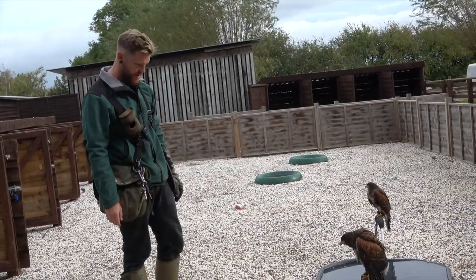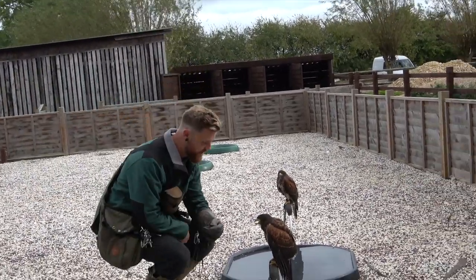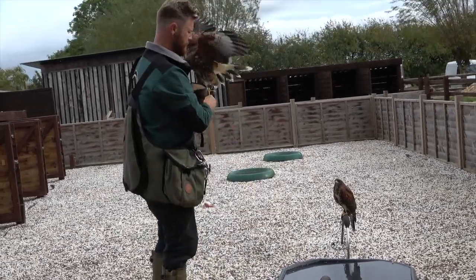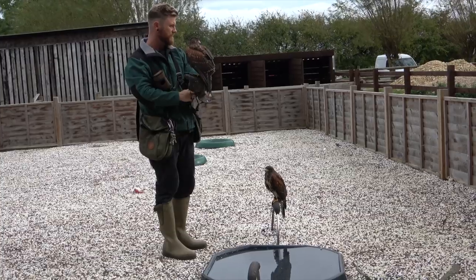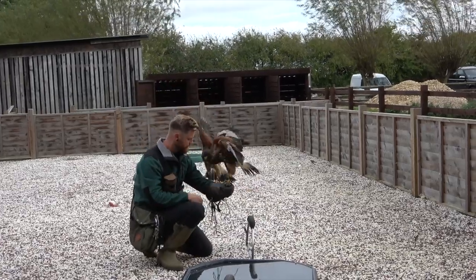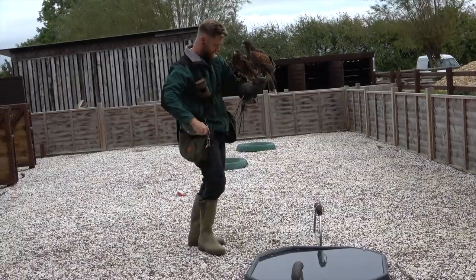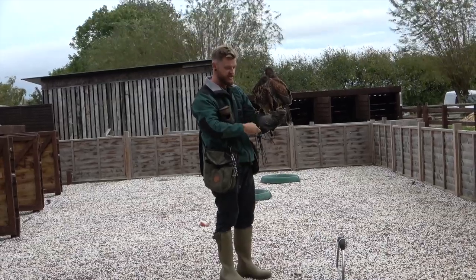Okay, so here they are, here are the boys. That's John, that's Wick. We're just gonna get them all sorted out. Come on then, buddy. Come on, this is fun. When moving your birds, always tie them off with a falconer's knot just in case you trip up. I do that a lot.